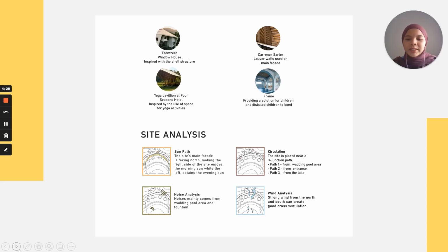So the first one is the sun path. The site's main facade is facing north, making the right side of the site enjoy the morning sun and vice versa. The second one is circulation. The site is placed near a 3-junction path. The first path is coming from the wedding pool area. The second one is the entrance, and the third one is from the lake.